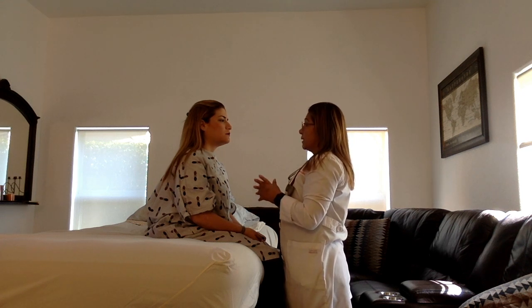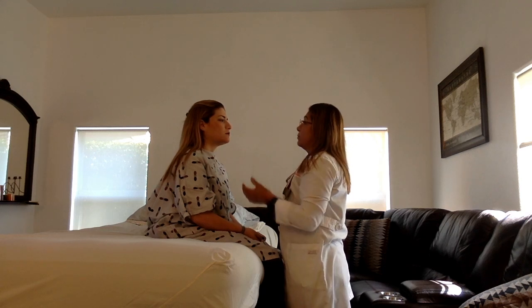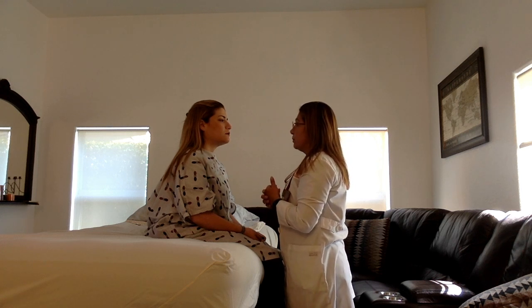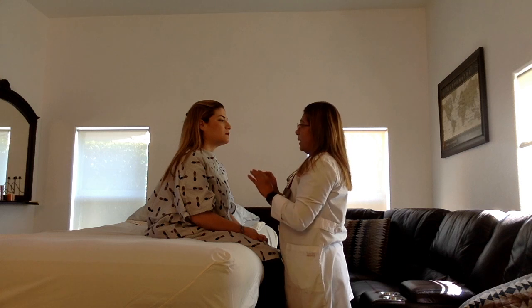Your tongue is pink, smooth, and moist. And also, I didn't see any lesions. I can see that your teeth are white, intact, and I didn't see any loose or missing teeth. Then the roof of your mouth is intact without any lesions.